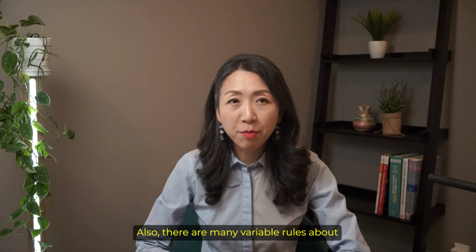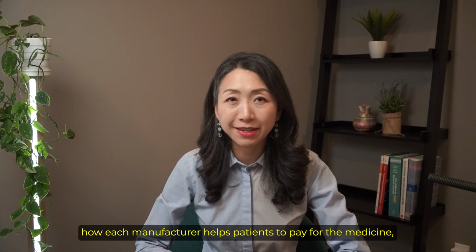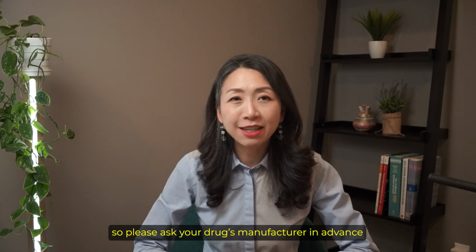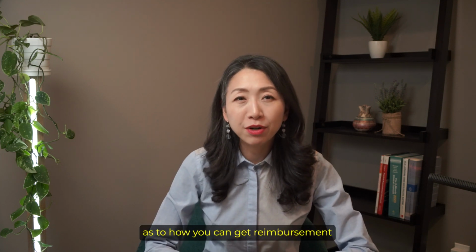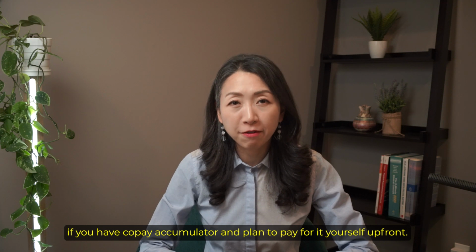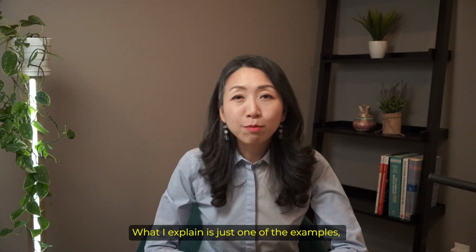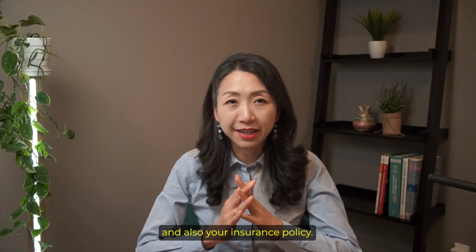Also, there are many variable rules about how each manufacturer helps patients to pay for the medicine. So please ask your drug manufacturer in advance as to how you can get the reimbursement if you have a copay accumulator and plan to pay for it yourself upfront. What I explained is just one of the examples, but you need to check for your particular drug and its manufacturer and also your insurance policy.